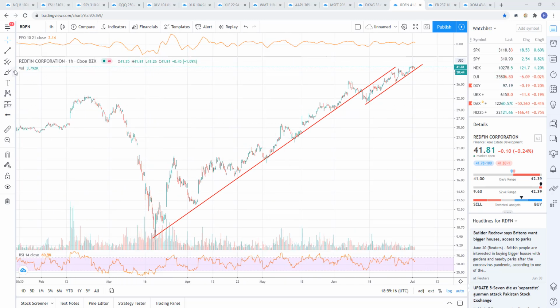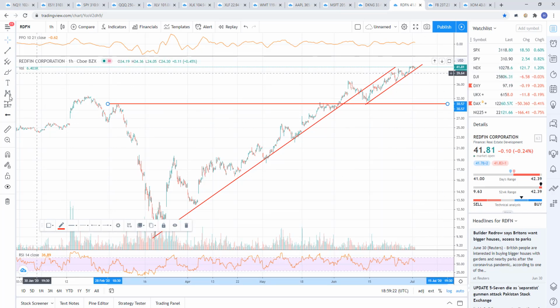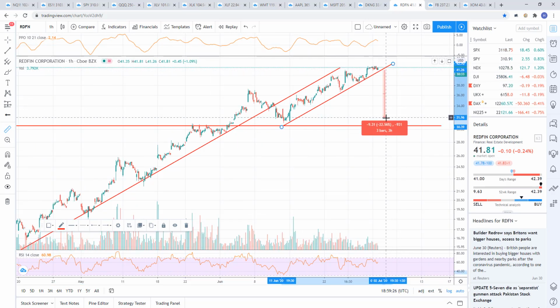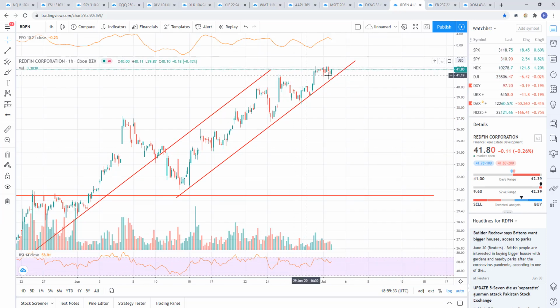And I see our support level is right about there, about $30, $30.50. So looking for a breakdown soon, and maybe we run down to $30, and that's about a 25% gain. So we'll look to take that trade when we get that breakdown, but we have to wait for it.